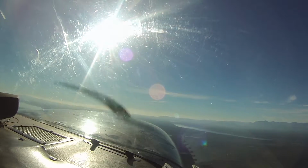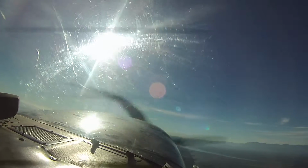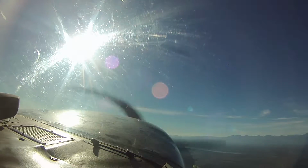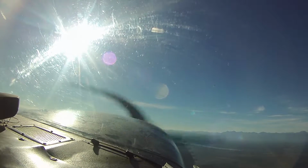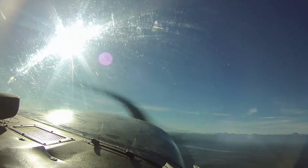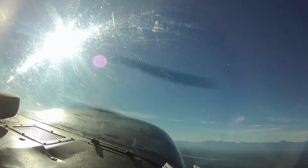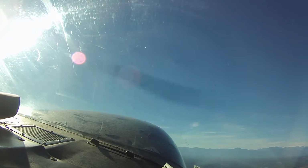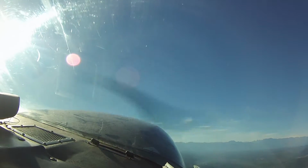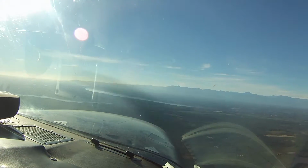Okay, there's 55 knots, so here's full power. And we really got to add a lot of right rudder because we're pitched up at full power. We're going to put our feet on the horizon. You don't want to pitch up too much, but you want to pitch up enough to where we slow down and actually do a stall. There's the stall, and then we recover. That wasn't too bad.